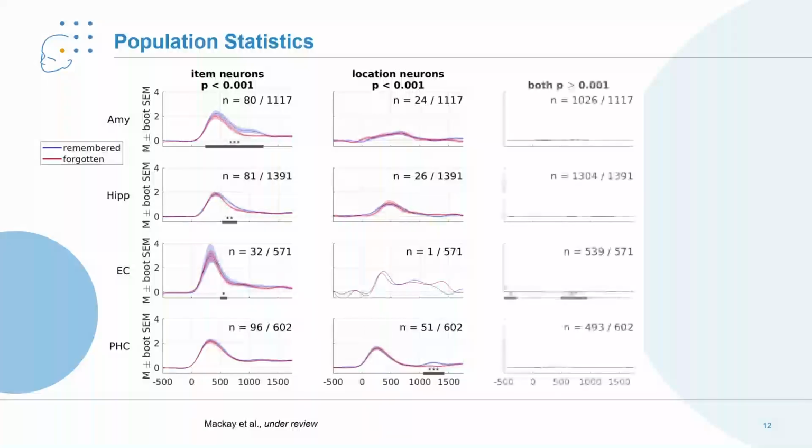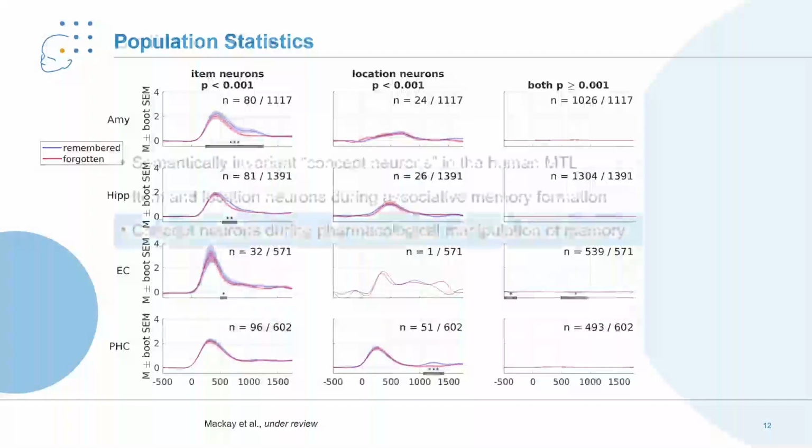As a control, we used all the other neurons, and you see these are really large numbers, sometimes more than 1,000, right? And all those other neurons do not allow us to predict successful memory. So this really is something that's restricted to these 2 different groups of specific cells. We have a little activation here, but I would consider that a false positive. And I can tell you later why.